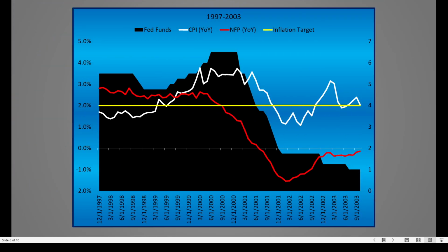Well, fast forward 1997 through 2003, we can see the Federal Reserve interest rates at 4.5%. Imagine that, 4.5% still with a rather strong jobs market. And then we see inflation really started to rise, and the Federal Reserve raised rates to around 6.25, I believe, 6.25 or 6.5% at the top in 2000. And then the jobs market really fell apart.